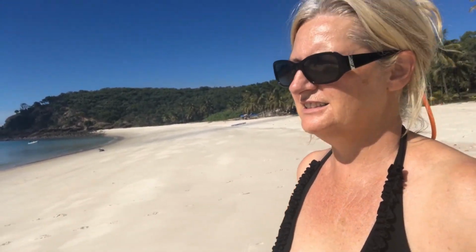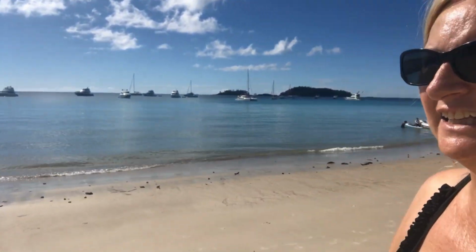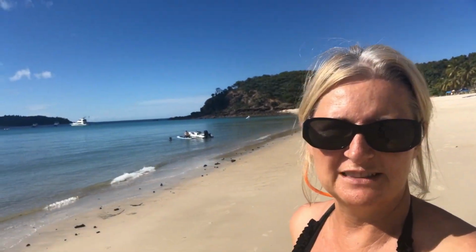Here we are at the beautiful West Beach on Percy Island, and it is beautiful. We've picked a beautiful day. The sun is finally out and we have blue sky, so that's a rarity. You can see some beautiful palm trees behind me. They've all been planted, but absolutely beautiful. Unfortunately, we've come at a time, school holidays, and there's 20 Riviera powerboats in here.